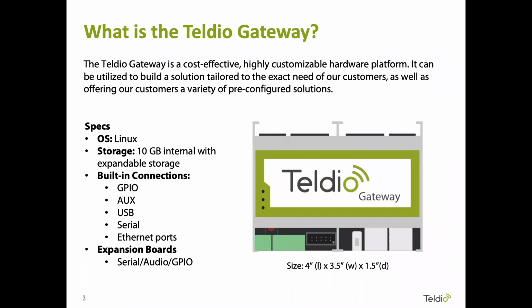So today we're talking about the Teldio Gateway. What is the Teldio Gateway? Well, it's a customizable hardware platform. You can load a bunch of different solutions onto this gateway. It's small and powerful. You can see the dimensions there. It's really small when you see it in person. I was really surprised. We've got the specs listed up there for you guys. It's running on Linux. It's got 10 gigs of storage, which isn't that much, but it is expandable. It's got a bunch of built-in connections: the GPIO, that's the radio one, and the classic aux, USB, serial, and Ethernet ports. We've got some expansion boards as well: serial, audio, and the radio.